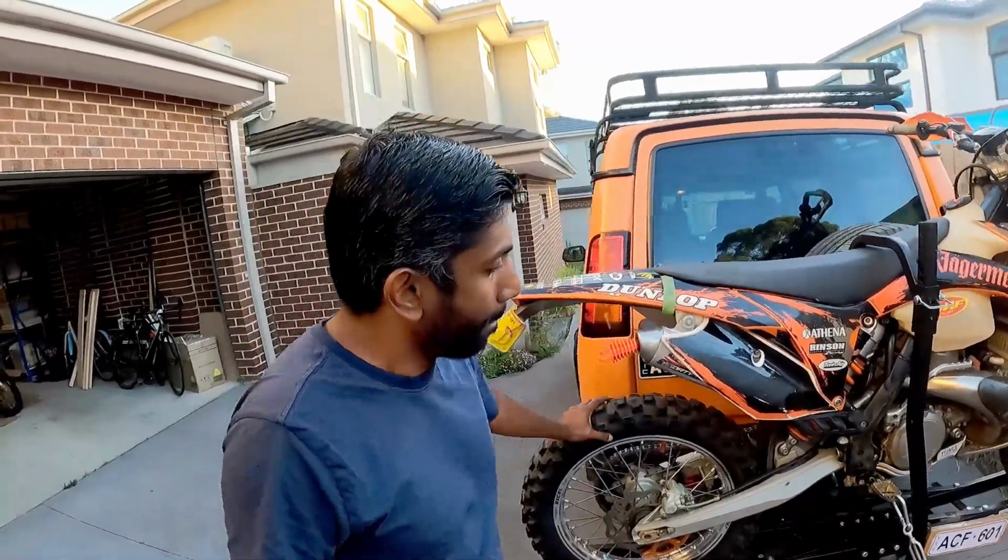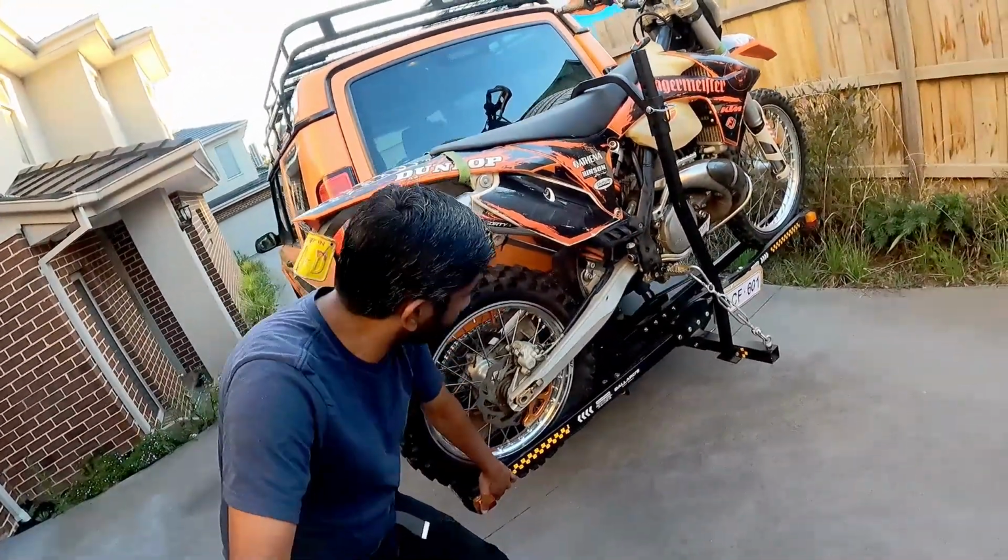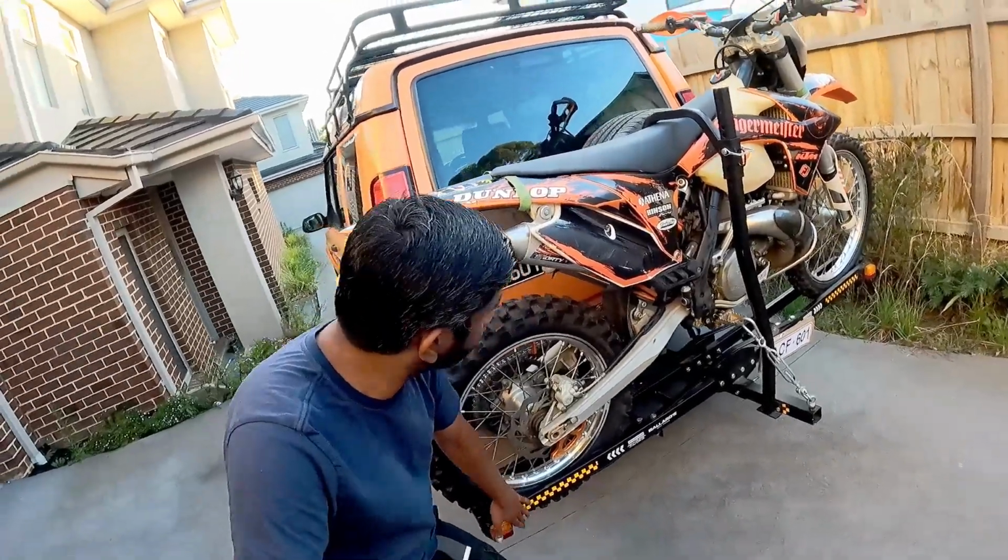So the biggest question that I had when I bought the rack was if it would be stable enough, because technically the whole thing is pivoting on that one trailer hitch, right? But it barely moves. I'm going to give it a good shake and see how far it actually sways. So with all of that, the bike stays fairly stable, and I've driven with this without any concerns at all. In fact, I've taken the DRZ on this all the way to South Australia, and once you hit the highway, you barely even feel the weight of the rack and the bike.